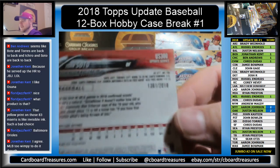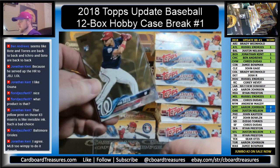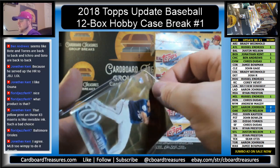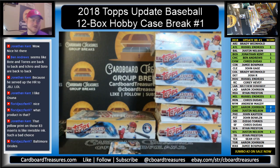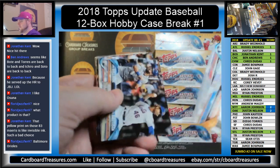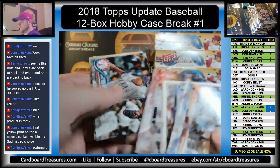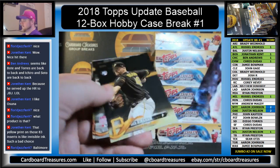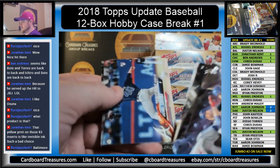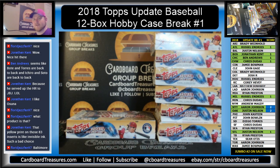That does not go on the board as a hit. That is 1361 of 2018. Juan Soto, gold. We've got Gleyber and Soto both. There's Soto again. Bradley Zimmer. All right, guys, we've thrown five boxes. Look at us zipping through this.